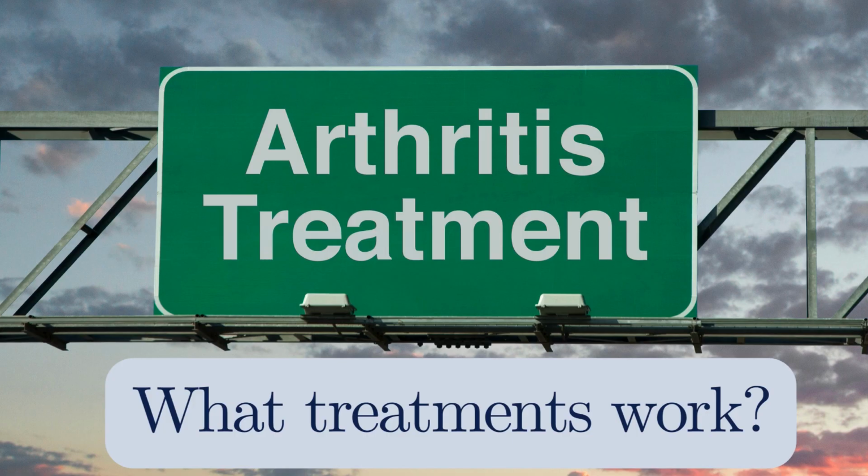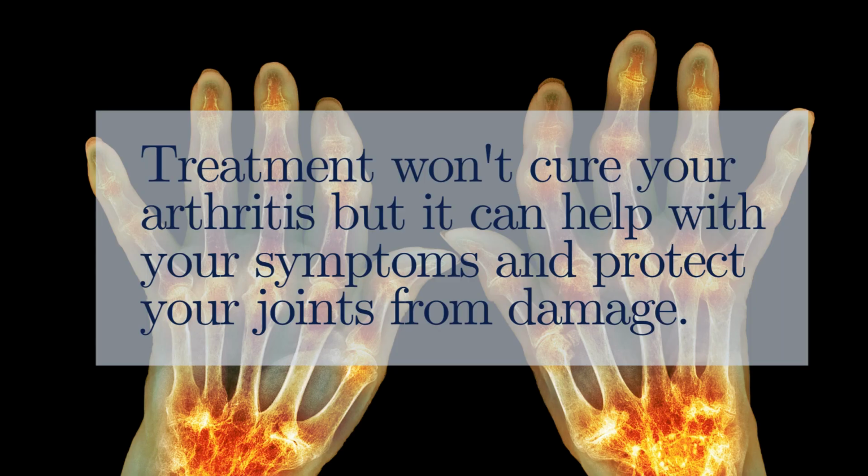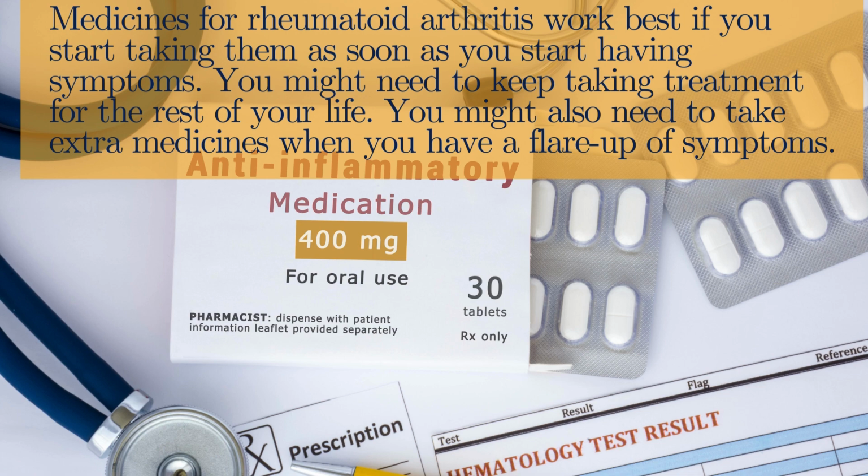What treatments work? Many medicines can help with rheumatoid arthritis. Your doctor might recommend taking a combination of treatments. If one approach doesn't help or doesn't help enough, you can try another. Treatment won't cure your arthritis, but it can help with your symptoms and protect your joints from damage. Medicines for rheumatoid arthritis work best if you start taking them as soon as you start having symptoms. You might need to keep taking treatment for the rest of your life. You might also need to take extra medicines when you have a flare-up of symptoms.